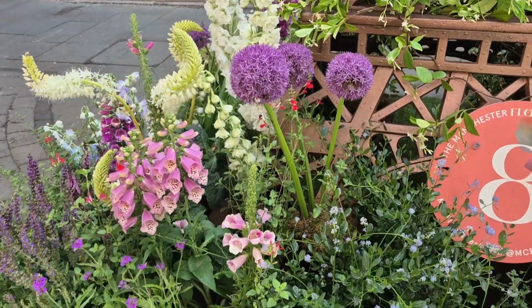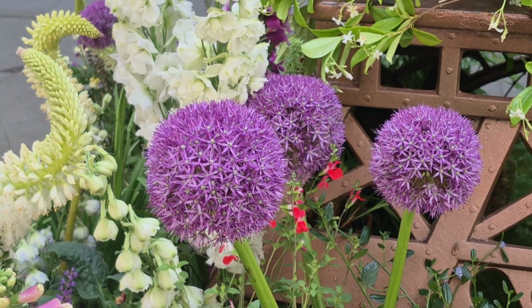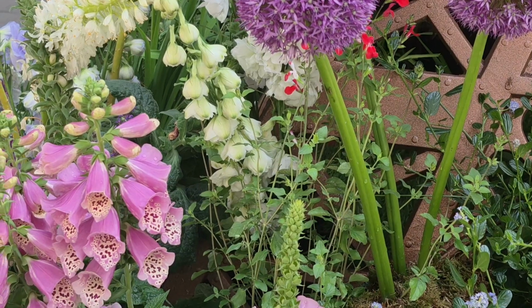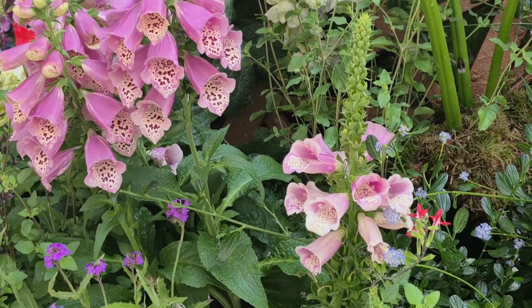It is indeed the Eiffel Tower. And honestly, these flowers are all beautiful. They were huge. I've never seen such ginormous flowers. Look how big they are. We actually have these pink ones in our garden.